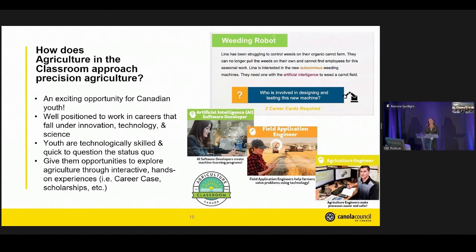Another hat that I wear is with Agriculture in the Classroom Canada. I am very fortunate to be both a grain farmer and work for this organization full time. I'm the Think Ag manager with AITCC, and what Think Ag means is it's our initiative for career exploration for youth. I've had a lot of great conversations already today about it, and I think it's really exciting to position precision agriculture to students and Canadian students.